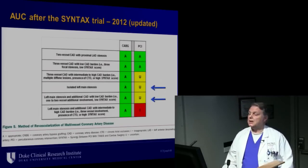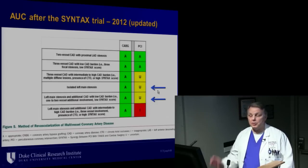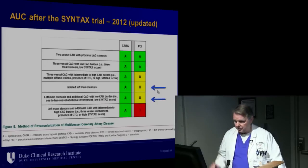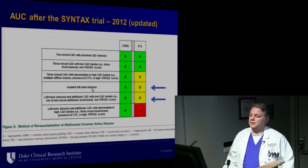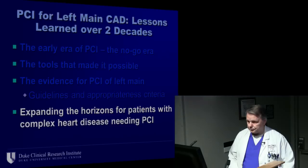Manesh Patel, thank God, published these appropriateness criteria because I was worried that I would do mostly inappropriate PCI in the cath lab, but it turns out that actually it is uncertain based on the appropriateness criteria if you should do left main PCI or left main with some other lower risk disease. For the high risk, it's deemed inappropriate, however.